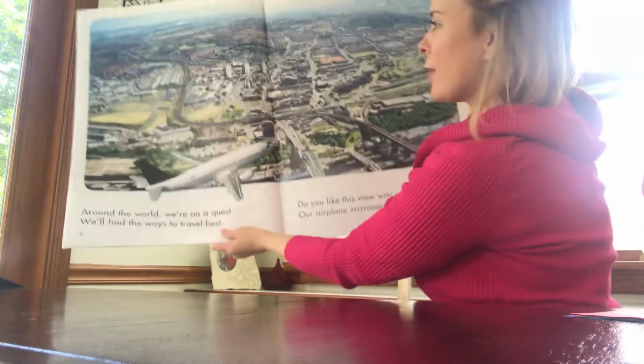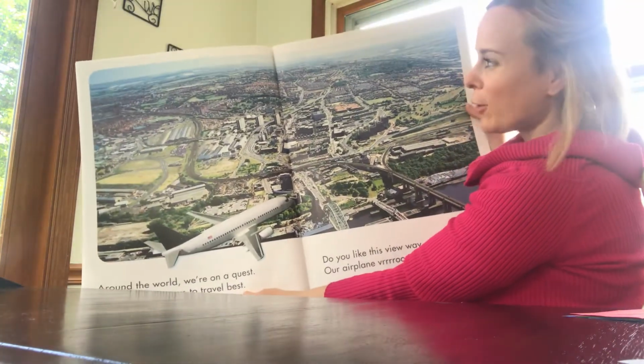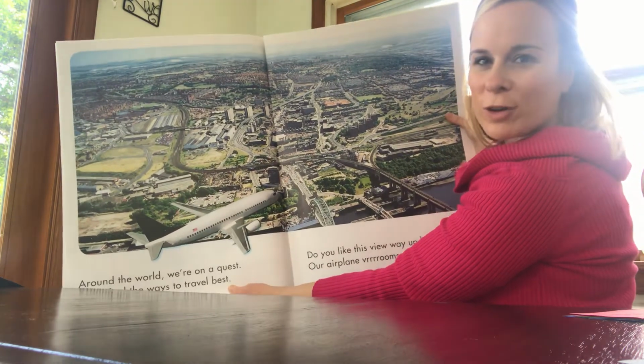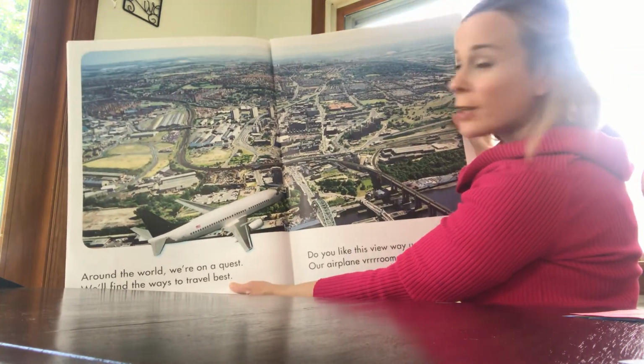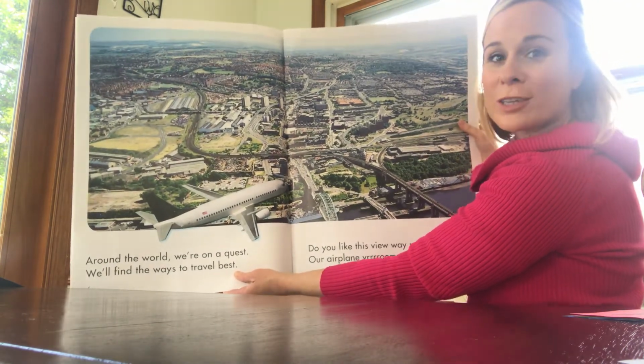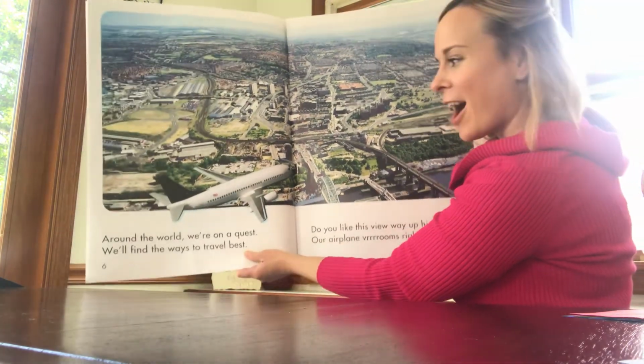When you're in an airplane lots of times and you look out the window, you could see something similar to this picture. You could see those buildings. They might look really teeny tiny. You might see those roads, and eventually, once you get really high up in the air, you're not going to see that land anymore. You're going to see those white puffy clouds in the sky.